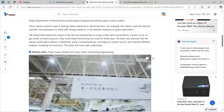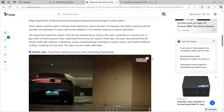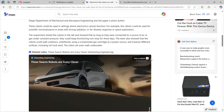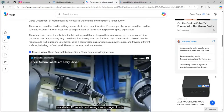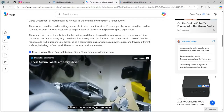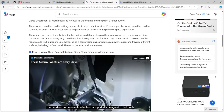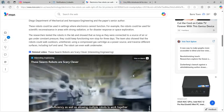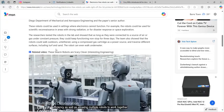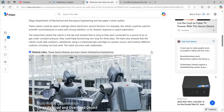The researchers tested robots in the lab and showed that as long as they were connected to a source of air or gas under constant pressure, they could function non-stop for 3 days. The team also showed that robots could walk outdoors untethered, using a compressed gas cartridge as a power source, and traverse different surfaces including turf and sand. The robot can even walk underwater.